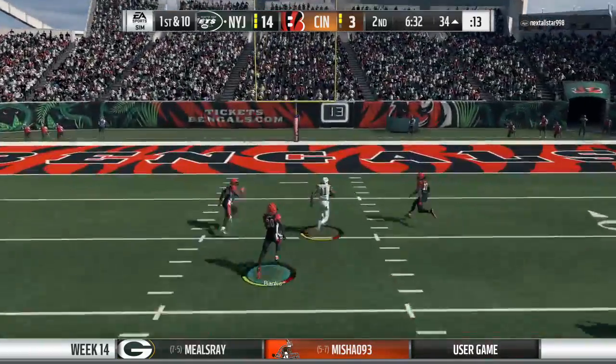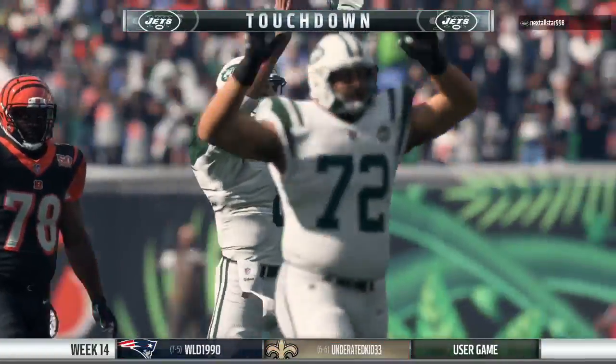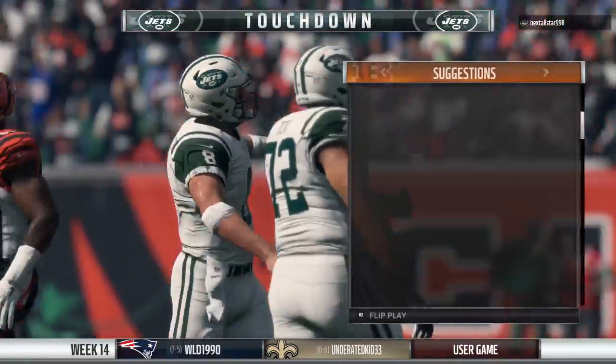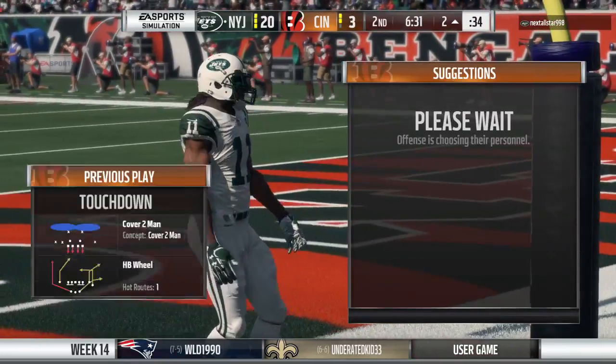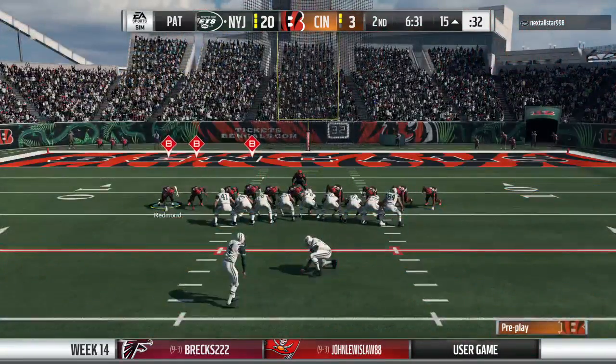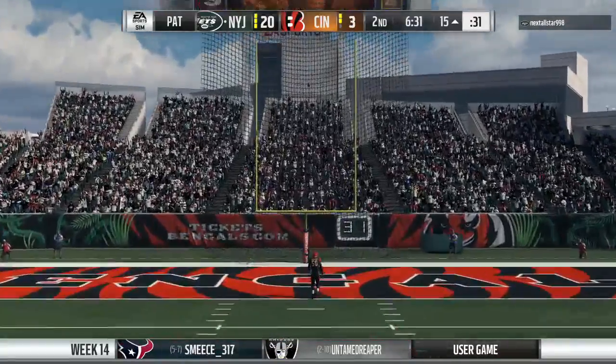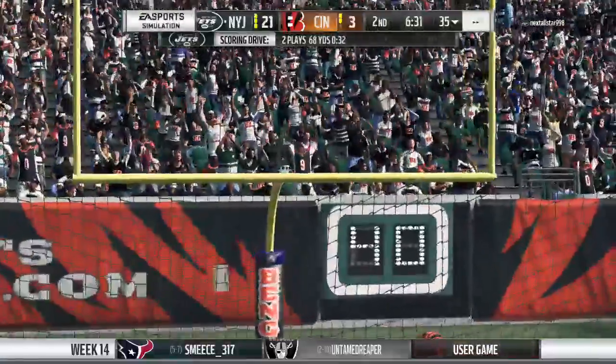Here's Roethlisberger to throw. That's complete over the middle to Anderson. And he's going to take it in for a Jets touchdown. Robbie Anderson, his 6th touchdown of the season. And the Jets find a way to stretch their lead. And it's 21-3.